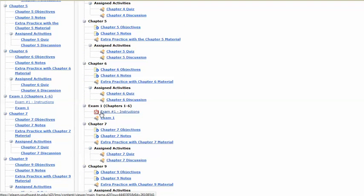Come down here and you're going to see 2 links under the Exam 1 category. The first one says Instructions, and that's what we're going to look at. The second one, as you probably know by now, will take you directly to the exam. Again, I don't want you to start it accidentally, not until you're ready. Let's look at the instructions. Click the word Instructions.